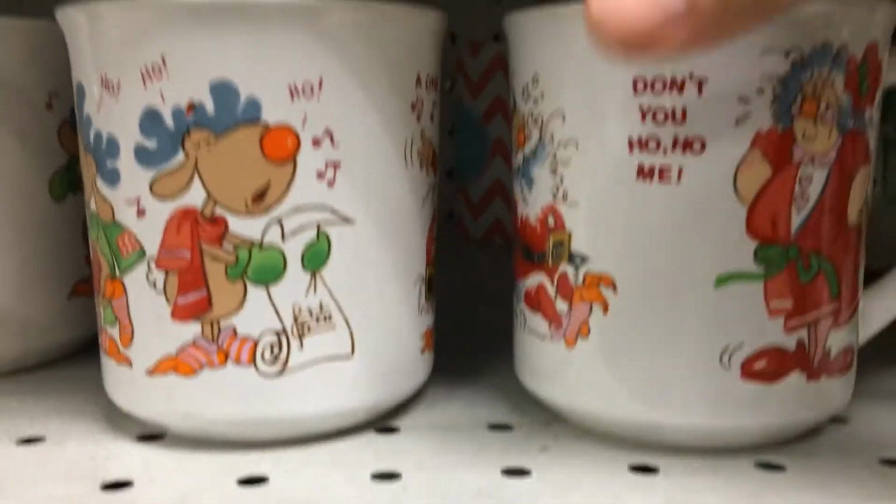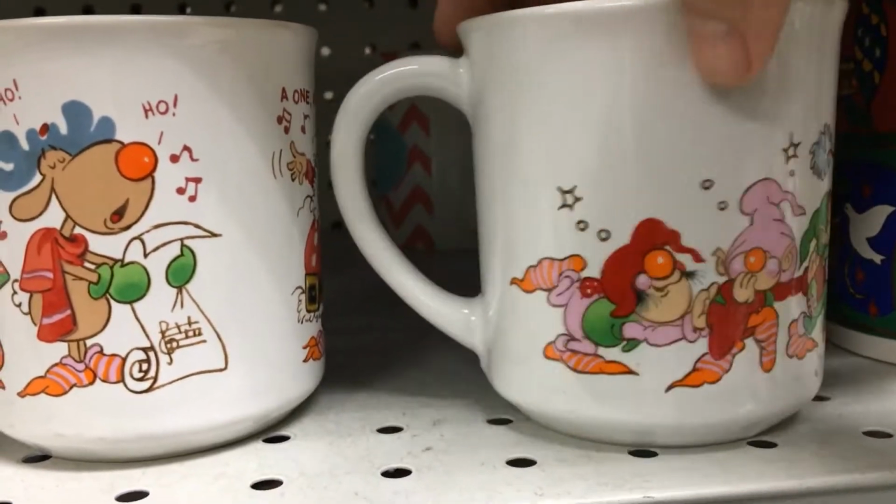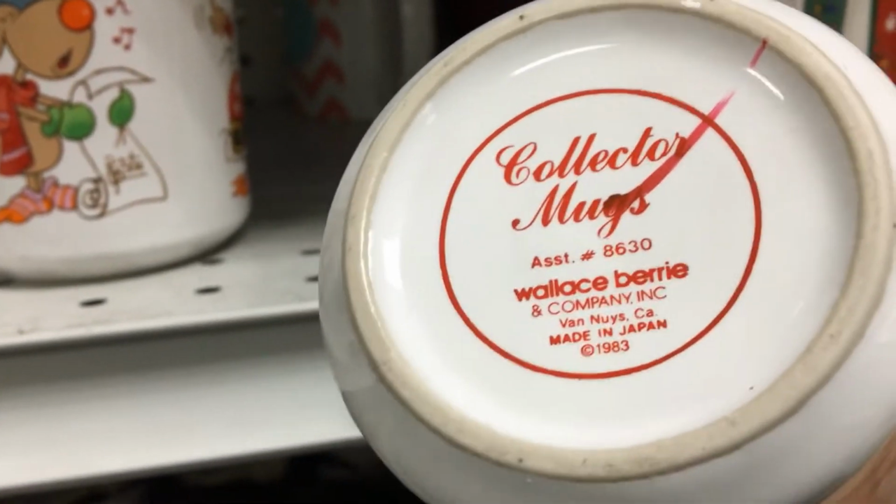This mug was a lot of fun. It had Santa and the elves coming home after a long night of partying, and Mrs. Claus is saying, "Don't you ho ho ho me." So I grabbed it for resale next Christmas.